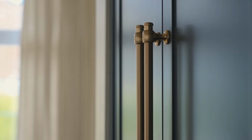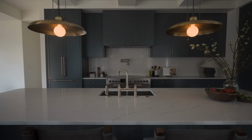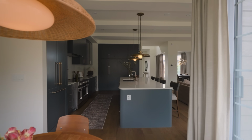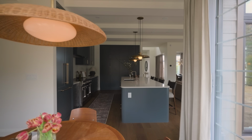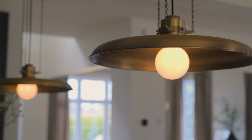The clients really like the feeling of globe lighting in their house because it just diffuses the light really nicely. It's soft with the milk glass and just has a bit of a romantic feel to it. So we really liked these lights. You'll see that the silhouette of them also complements the silhouette of the light that we've done in the breakfast nook, just in a couple of different finishes. And having the chain link there, they just look really high end.